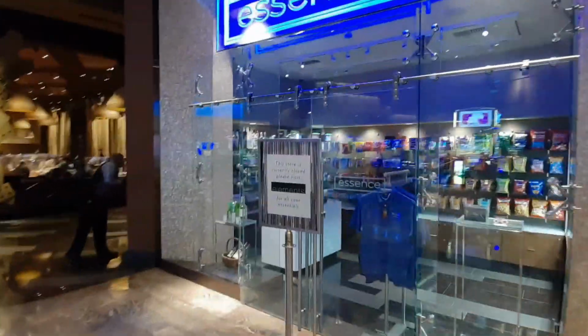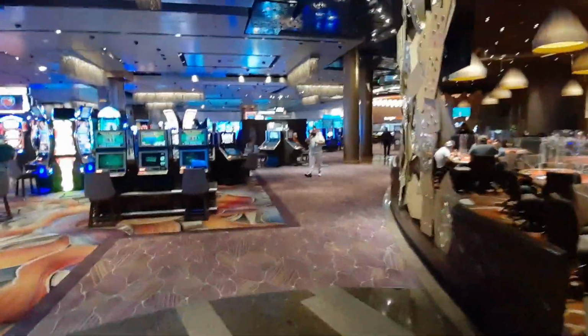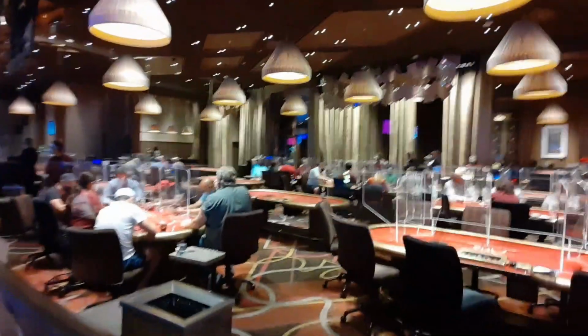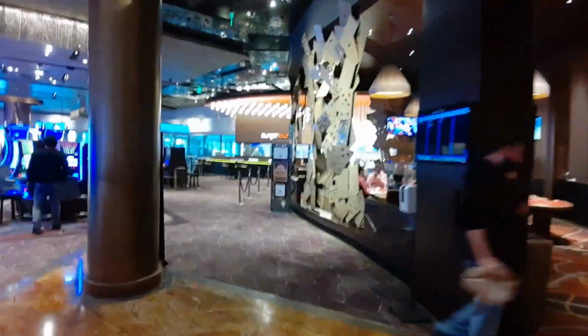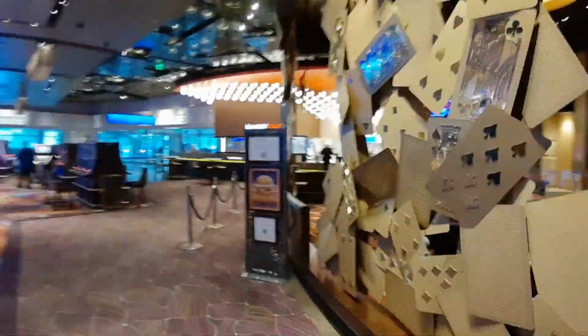And here's another gift shop. This one's called Essence. And this looks like a convenience store. Just snacks in there. And back to the casino. More slot machines off to the left. And to the right, there's the poker room. It looks like they got about half a dozen games or so going, which is actually doing quite a bit better than most of the other hotels.